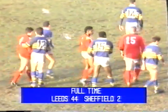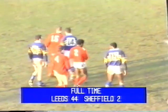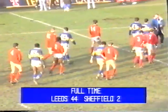We praised Gary Devorty for his first half performance. Leeds led 22 points to 2 at half-time, and although they got a try very quickly in the second half, Devorty was off the field, and when we look at the end of the day, we see that even without him, they've exactly doubled their tally.